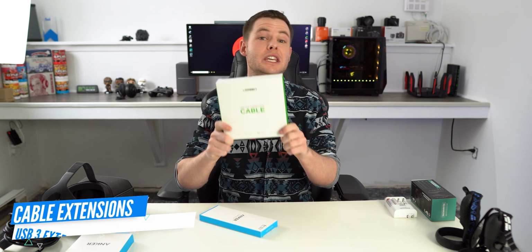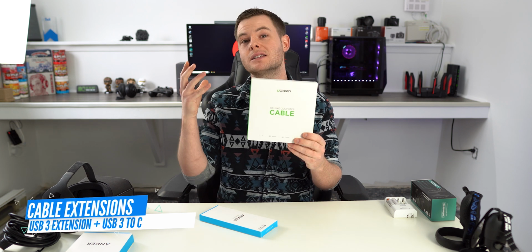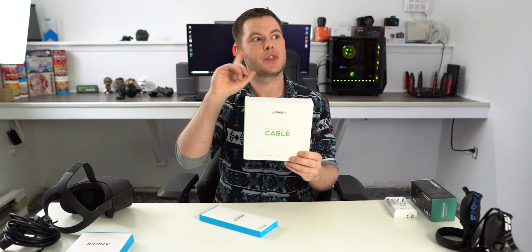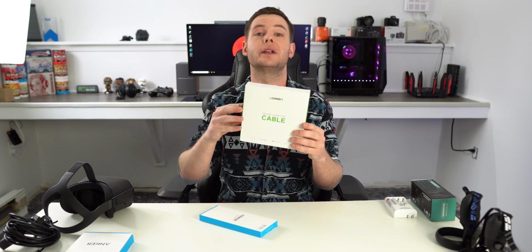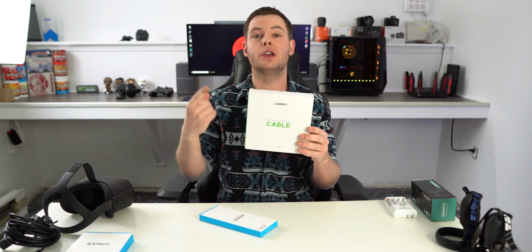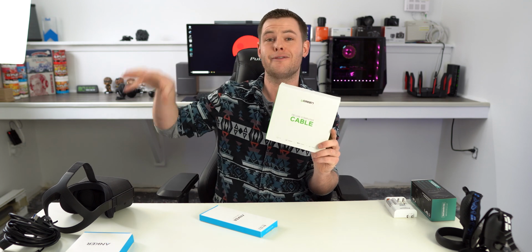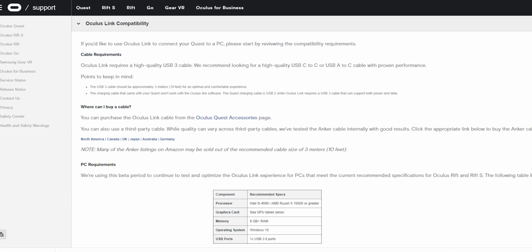So the nice thing with the UGreen cable is this is a USB 3.0 extension. So this is going to go USB 3.0A right into your PC, and that as well is going to terminate into a female USB-A 3.0. And that 3.0 is absolutely key because for the Link software, you cannot be using USB 2.0. It simply just doesn't have enough pass-through.